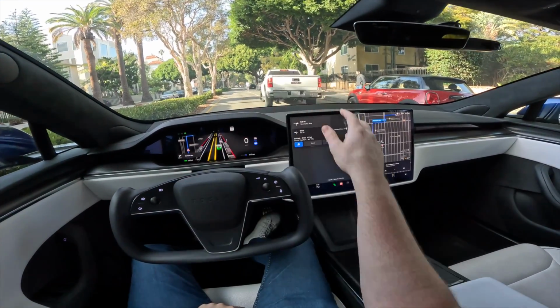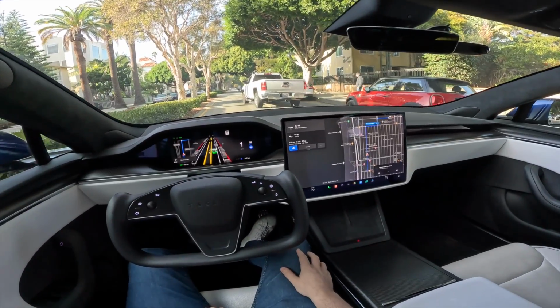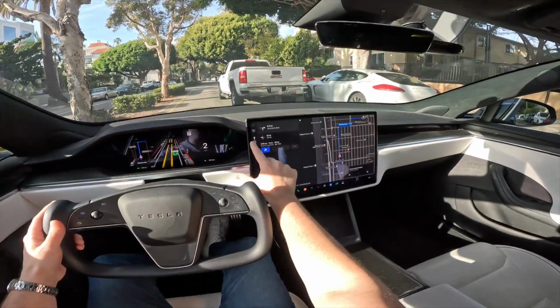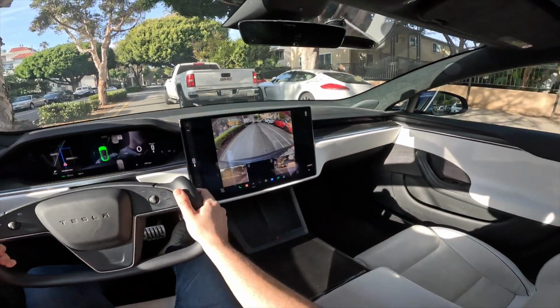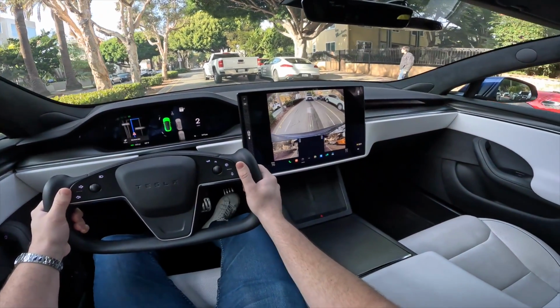Now, this is an awkward situation here where this guy's kind of parked. The Tesla doesn't really know what to do. Is that a real attempt at parallel parking? Oh, okay. I'm going to intervene here because this guy is doing a parallel parking maneuver that the Tesla just didn't understand.